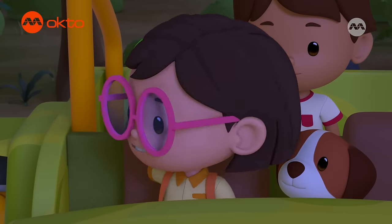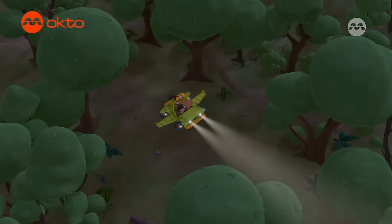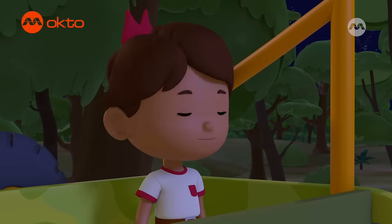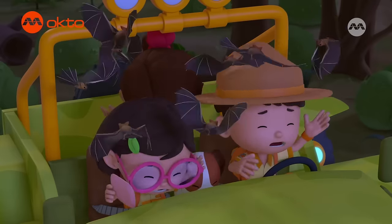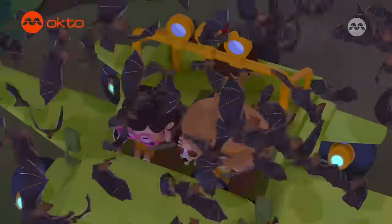Oh! I have an idea! It's ready, Leo! Now Mama Bat will surely hear her baby's cry. You're a genius, Katie. The bats heard us. Uh-oh, here they come. Whoa! It's Fruity's mom.